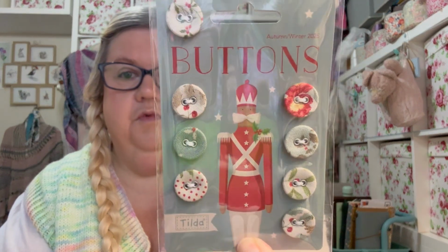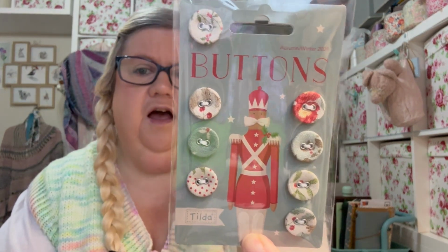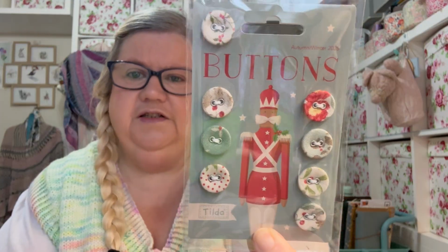I think what I might try and do is make a Christmas quilt with the leftovers, because I'm going to have a lot of leftovers. But let's just show you. So these are the buttons. I don't know which ones I'm going to use yet. I haven't decided. I may mix and match from both packets because there is a second packet.